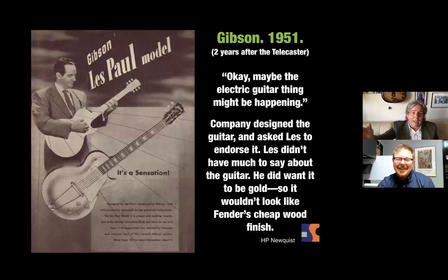And so he kind of put it away, he played again for his gigs, but there wasn't a lot of interest, in part because it was so ugly and because he was the only one with one. Yeah.